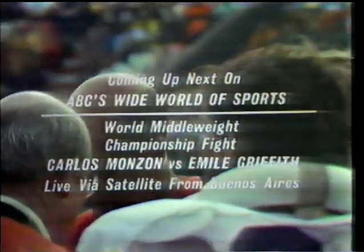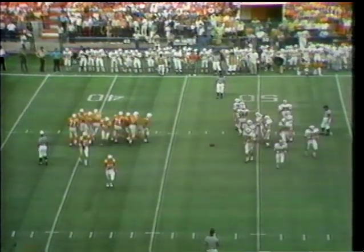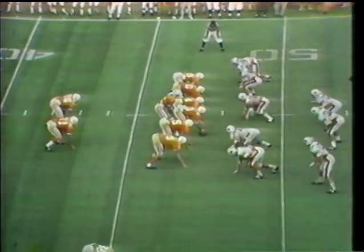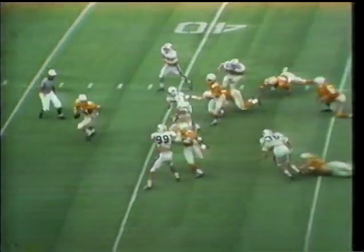I think we should point out that Hunt, the field goal kicker for Tennessee, can kick them from 45 yards out, so all Tennessee has got to do is pick up another 15 yards to put Hunt in range. He's 3 for 3 today, 2 for 2 last week. 2nd and 6 for the Volunteers at their own 47. Watson, the fullback in motion. New wrinkle.